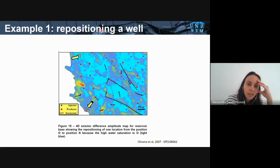Another interesting thing is the repositioning of a well. There was an infill drilling. So for the infill drilling, they had already defined the position of the well. The position of the well was this one. And after they saw, the image behind is the 4D seismic data. Where we see light blue means a place where we have a high amount of water. So they decided to move the infill well from this position to this one, because they are avoiding, of course, the water flooded zone.